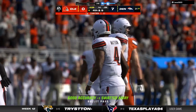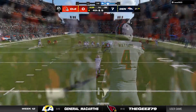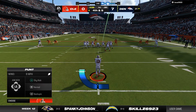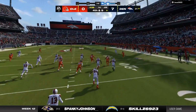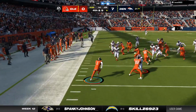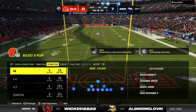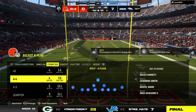Now the throw on 3rd down, knocked away and incomplete. As a corner, you have to be able to run with guys step for step downfield with man coverage and make up ground quickly in zone. You have to put yourself in position to make plays, just like that one we saw there. And Bojorquez on to punt as he gets it away. 42-yard punt, 6 on the return. And the Broncos take over, 1st down and 10. At their own 39-yard line.